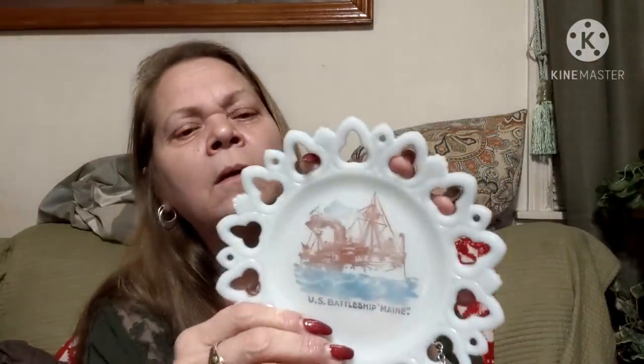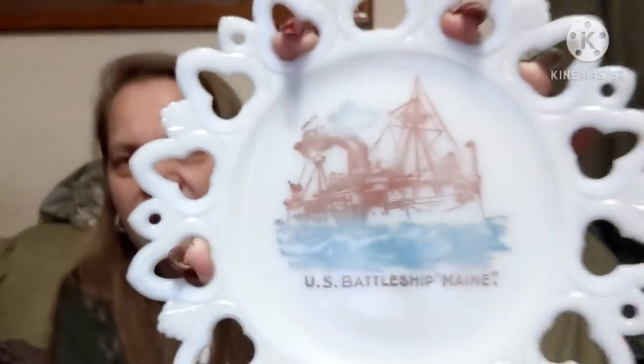That's the U.S. battleship Maine. And evidently, there was a big fire, and I think it said it sank in the Bay of Cuba. And it was one of the starts of the war or something. I don't know. Ask me British history, I bet I can tell you.